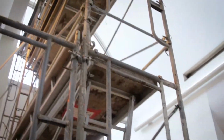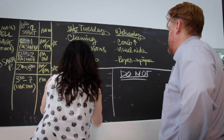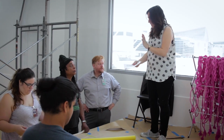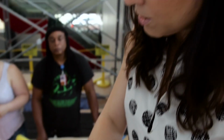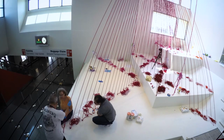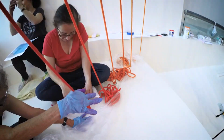So it started just as an investigation of the site, taking a lot of measurements, a lot of photographs, and then building a 3D model and starting to experiment inside that model. And the idea of connecting spaces together being much like the voyage that people are taking on the airplane. So we wanted to make something super colorful that gave the illusion of movement.